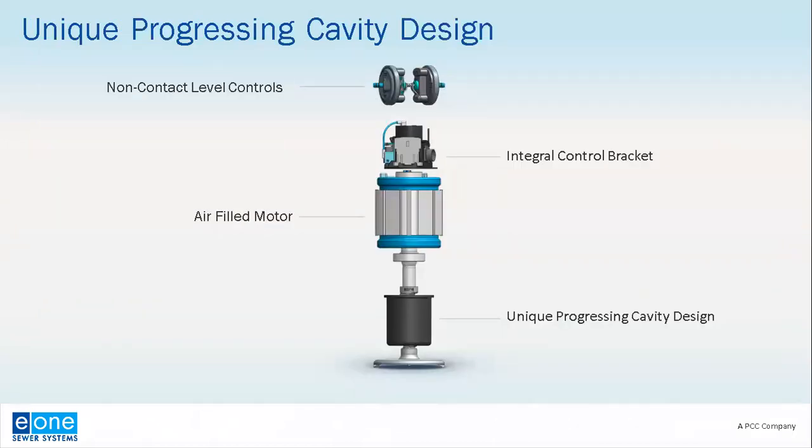Again, without getting too far into the weeds here, we're very happy to talk about technical matters related to the design of this pump and the application. We hope to get some of your questions at the end about the design of the progressing cavity pump and some of the different components that go into it. But what this slide shows is kind of the insides of the pump itself. We'll start at the bottom.